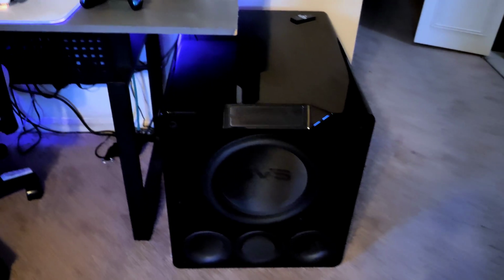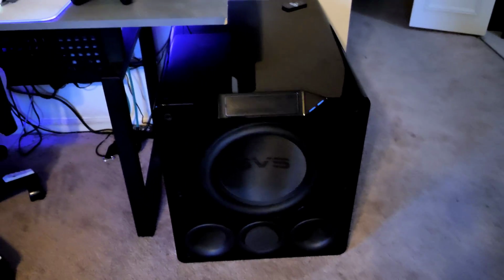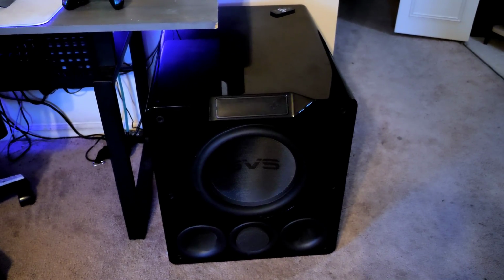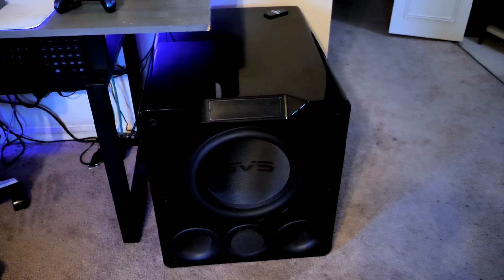Let's go ahead and move right down next to this desk here. That's my brute force of a subwoofer here. This is the SVS PB4000, and man, I have raved and raved and raved on this subwoofer for about 2 to 2.5 years.